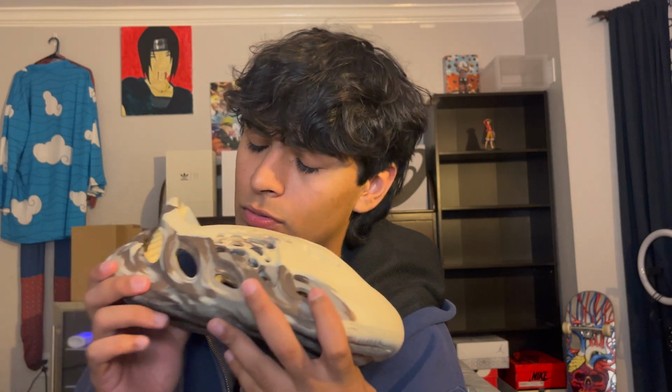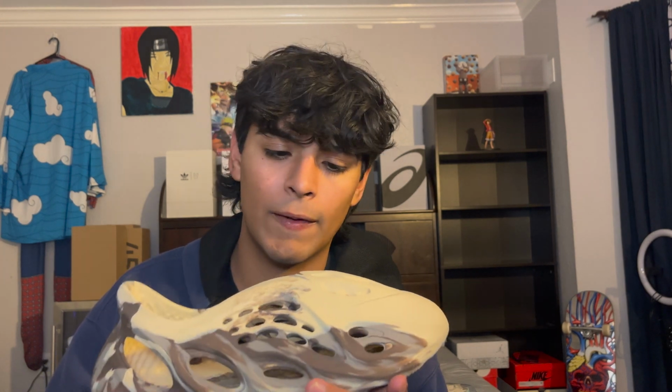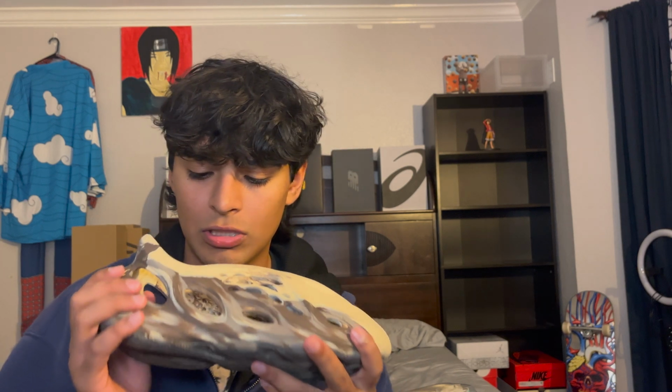My foam runners, essential. Warm-ups, foam runners, and a hoodie. I wear my foam runners to work, to walk, to do literally everything. I love my foam runners with all my heart. They're like Yeezy slides, just with the back, so I can wear them to work. So shout out Yeezy, I love Yeezy.